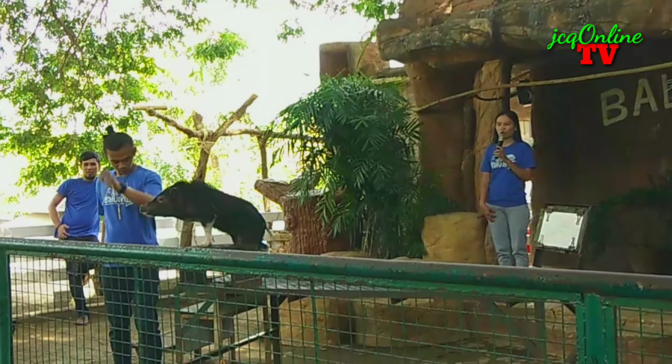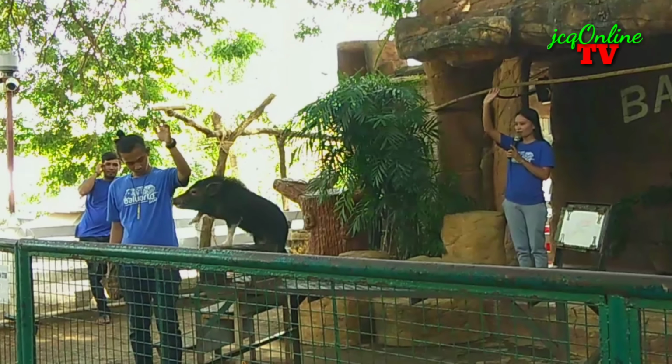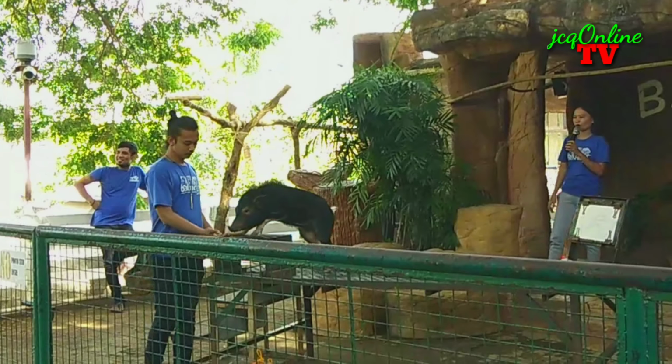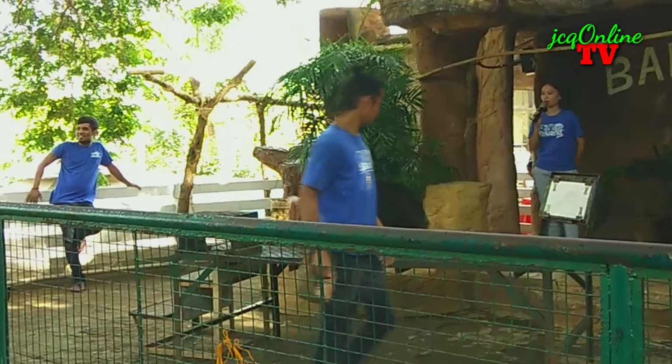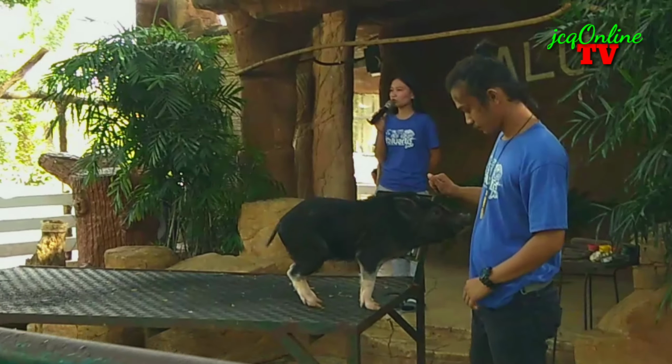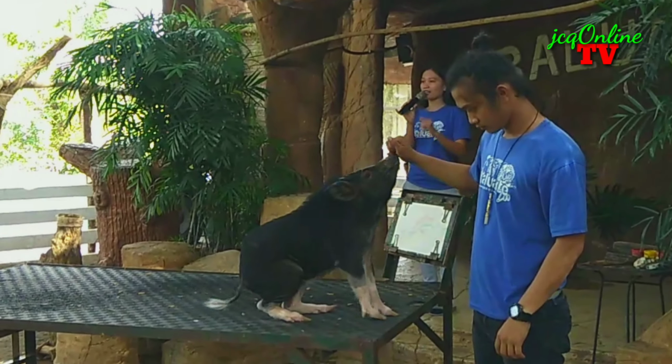Can we say hi to Corky? Hi! Okay, now Corky here is no ordinary pig. Aside from being native to Cambodia and China, they rank number 5 when it comes to intelligence. So we could see them function like any other dog.